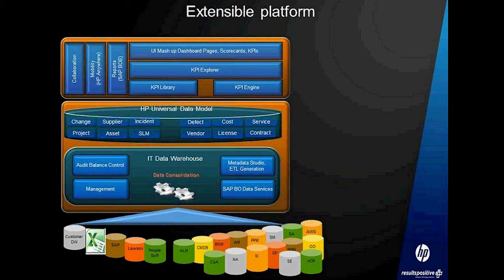And then as you get towards the top layer, that's really where the different ways that you can interact with the Executive Scorecard. The collaboration refers to the annotation, which I'm going to show as part of the demo. The Executive Scorecard also supports mobility, so you can display the Executive Scorecard using the HP Anywhere layer, and then there's an Executive Scorecard mini app that you can download and use on any mobile device.